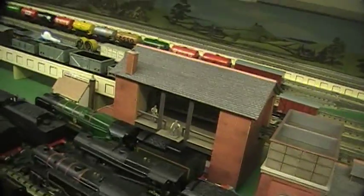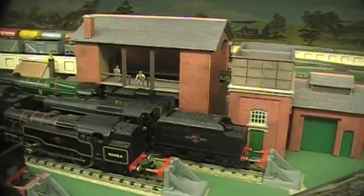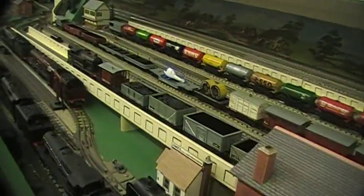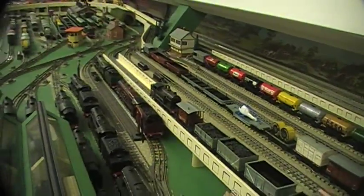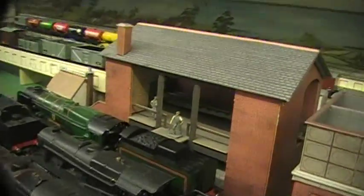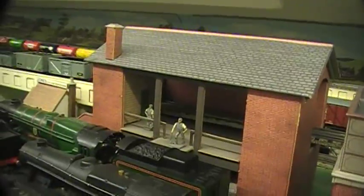And we have another little coaling stage there with a delivery of coal coming up the ramp. Little fella's working away hard there.